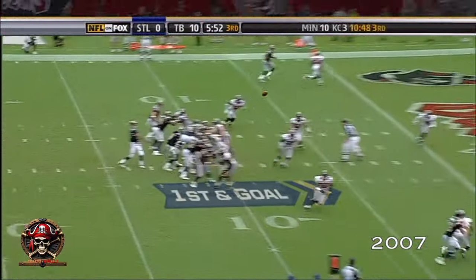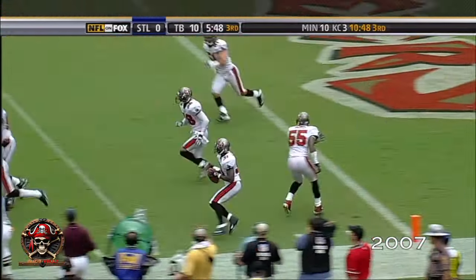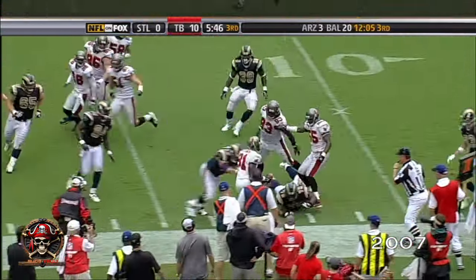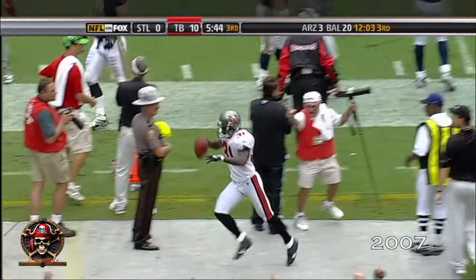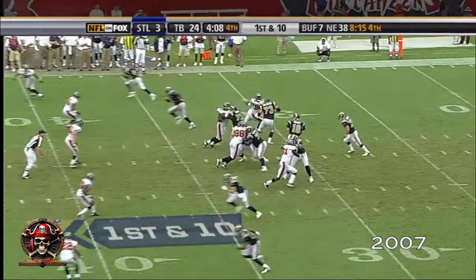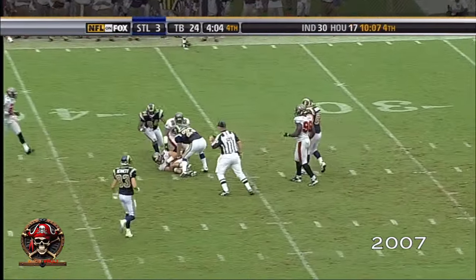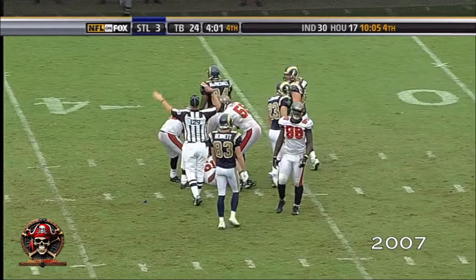Bulger to the end zone. Intercepted and brought back out by Phillip Buchanan. Second interception of the game for the Bucs. Ryan Leonard in the backfield. The pass is behind Leonard and intercepted by Barrett Roode.